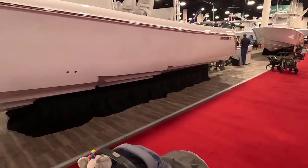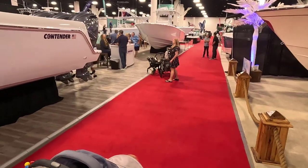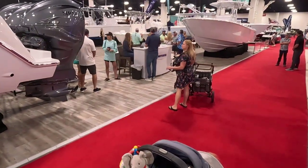See, they have a stroller and a wagon. Oh yeah. No, thank you. That's too much. Go into Contender and kind of stroll around. You want to? Yeah. Okay, go ahead.